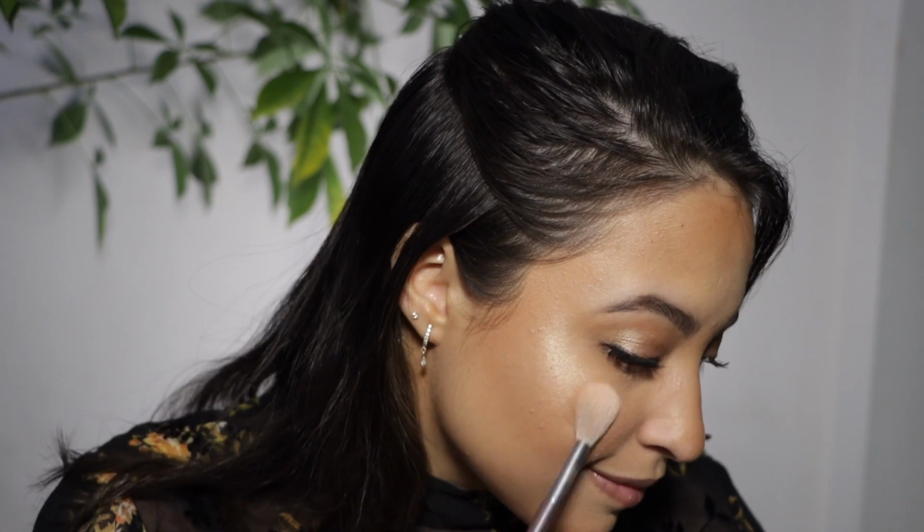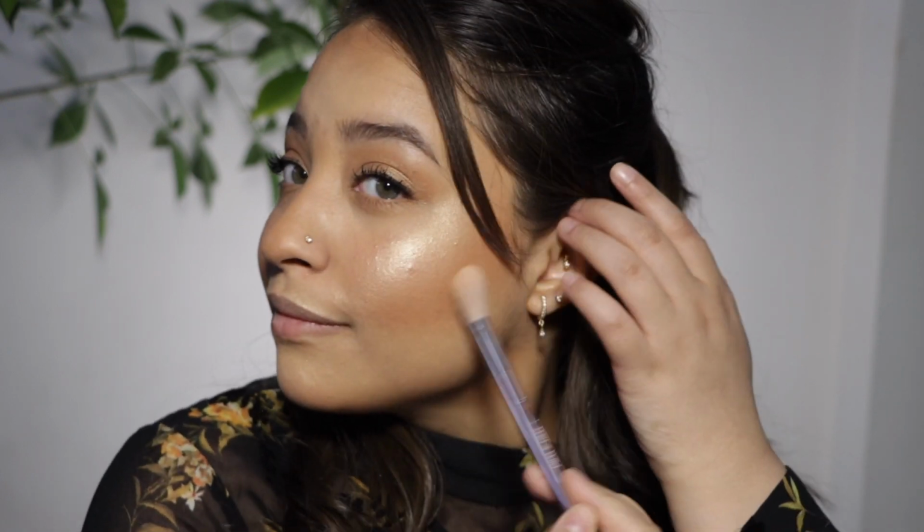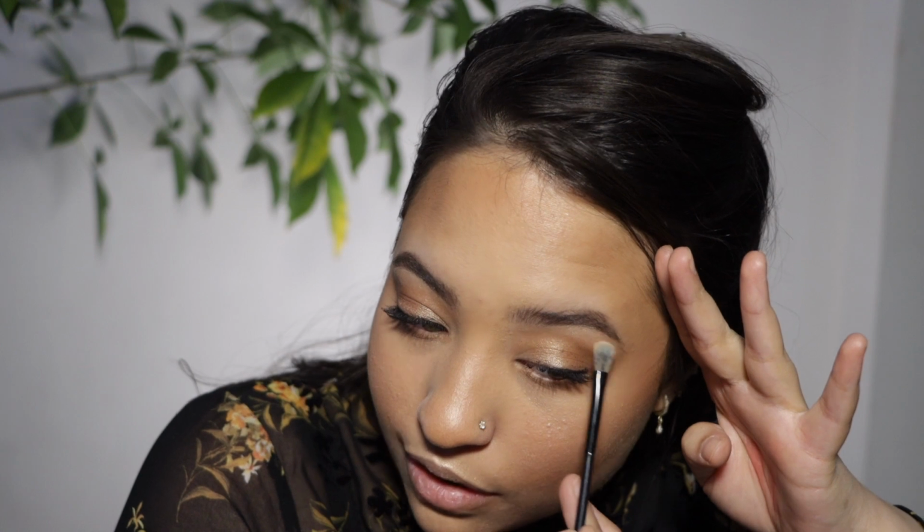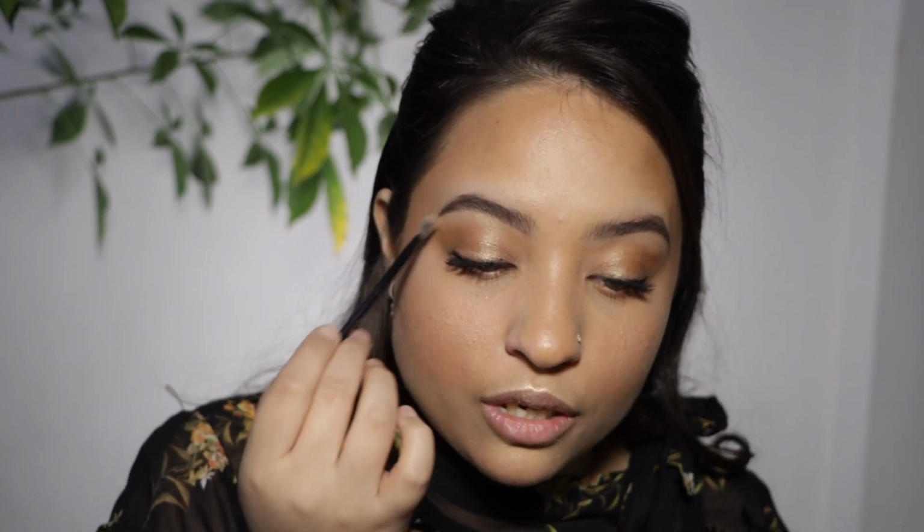So for the highlighter, I am going to use the obviously Becca and Jaclyn Hill Champagne Pop. I will also highlight my inner corners and my brow bone. Well, I could have used this as my lid shade instead of the eyeshadow. Would have been perfect.